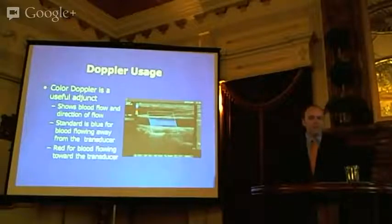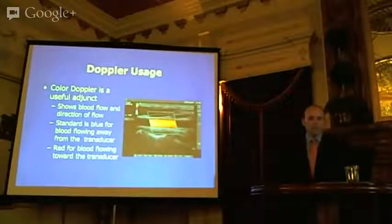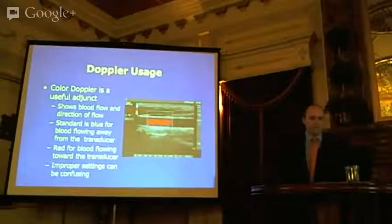Just be aware of this: blue away, red towards. But notice how easily that can be switched. And I'm still surprised how many people leave a course thinking, okay, red is for the artery, and the machine somehow knows this. This is clearly not the case.